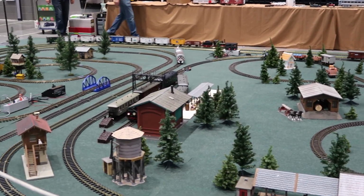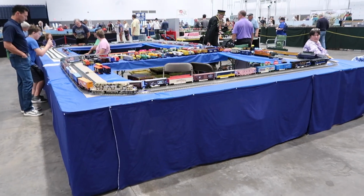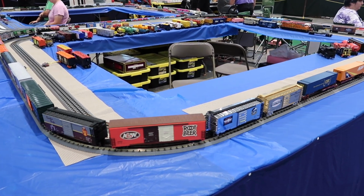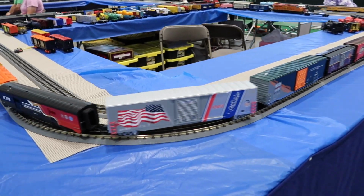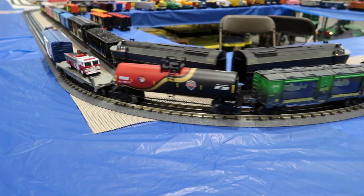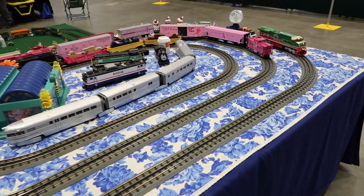That's pretty great, all these running. Going over a trestle there. O scale over here. Lionel. I like the A&W root beer car. Here's some unique ones right here. So we've all gone to the other side of the table.